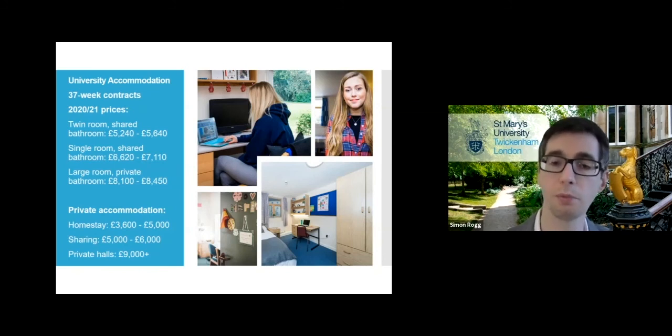But there are also private university halls, which are a few minutes walk from the campus, and some more that are a bus ride away in Kingston as well. But they can be a bit more expensive. Some students also choose a homestay option. So this means that they will rent a room with a family or a local landlord. And this can be the cheapest option in the local area.